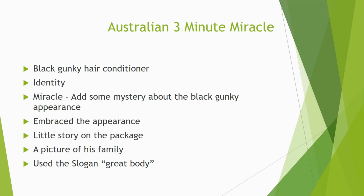Here's an example of a product that I thought worked the whole system pretty well. It's called the Australian 3 Minute Miracle. It's a hair conditioner that you put into your hair, and what it does is give you body. It makes your hair much thicker. Now, I really don't know if this product works that well, but I liked his program.